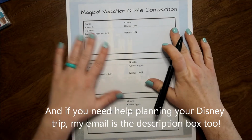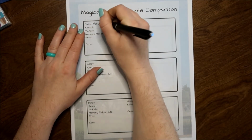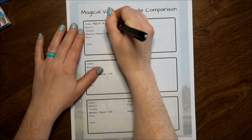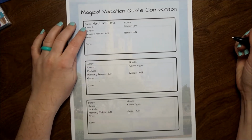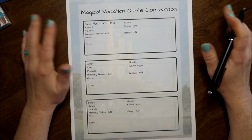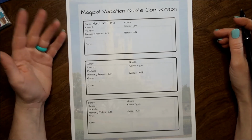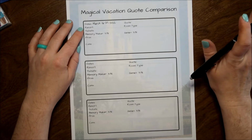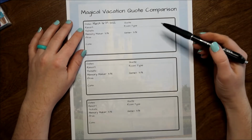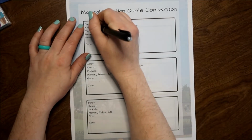So today's quote, I'm going to write my dates here, we're looking at March 16th through the 20th, 2022, and it is currently January 20th of 2022, so there's not a whole lot of availability left 2 months out. I'm doing some planning videos on when you need to be planning to have the most availability and the best selection of where you want to stay. You can see from this, there is only one value resort that has any availability for these dates, and that is Art of Animation, and that's their family suites. So I am doing one for Art of Animation.